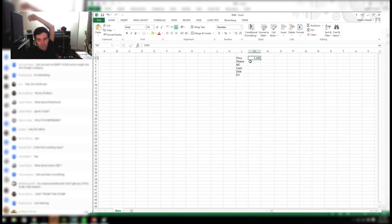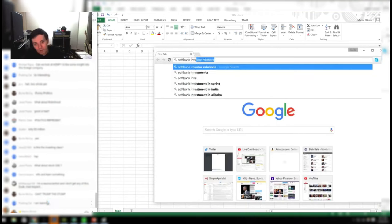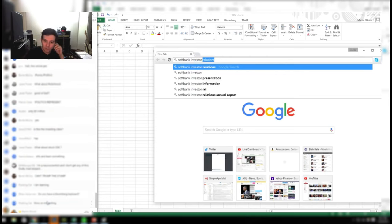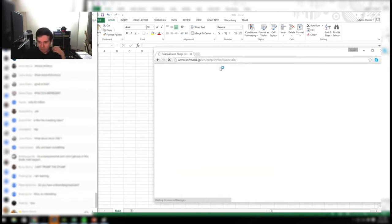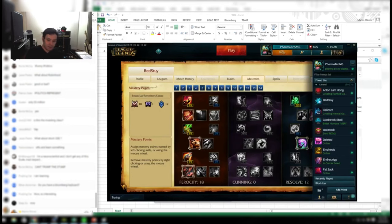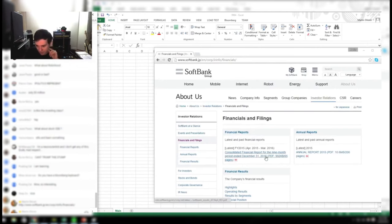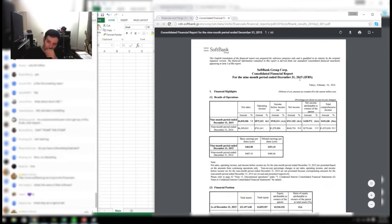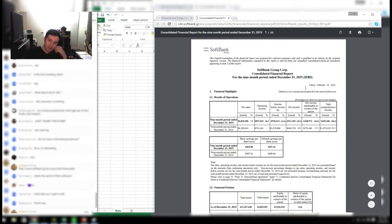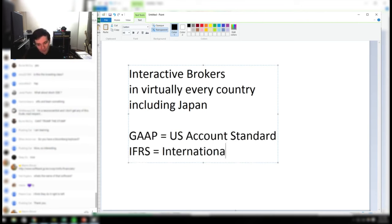So anyway, let's take a look at the way Japanese companies do their financial statements. And for Japanese stocks, there's no good website to go to. I just go to the company's website. I just go to SoftBank's website. I Google SoftBank Investor Relations, and you kind of have to futz around the internet to see if you can find it, but eventually you'll find it and you'll get a sense for what it looks like. And this looks like it would be it. And this is it. They all look like this. And you can see that they're in IFRS, which is the foreign equivalent to GAAP. So instead of GAAP, which is the US accounting standard, IFRS is the international accounting standard.